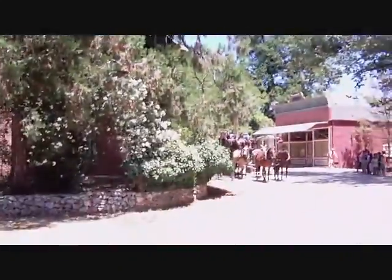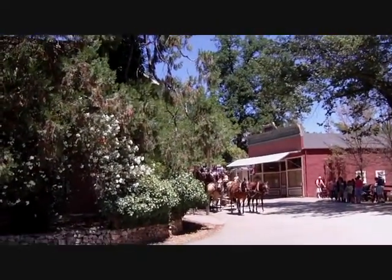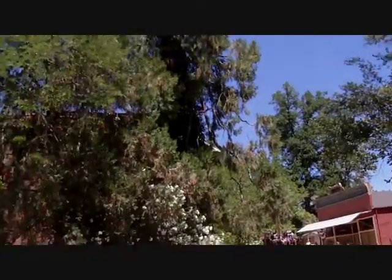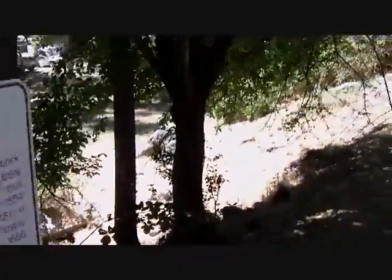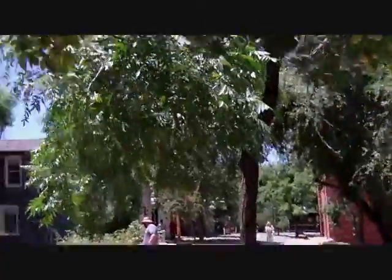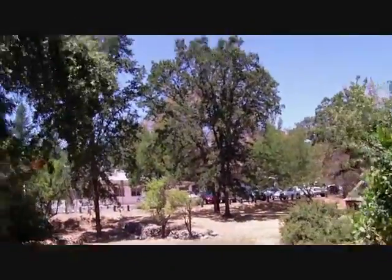So there's the stagecoach that you can get a ride on. It's really cute. I mean, you go on the stagecoach, and then they have a faux stagecoach robbery and everything else. Yeah, so I mean, that's basically the whole town.